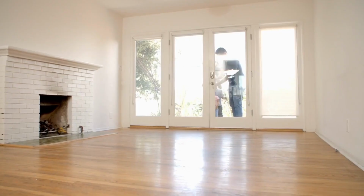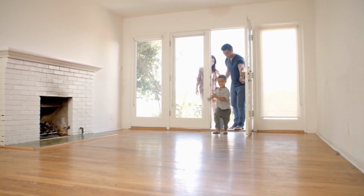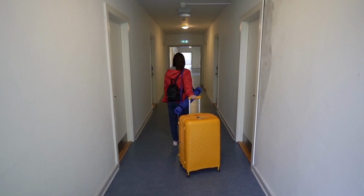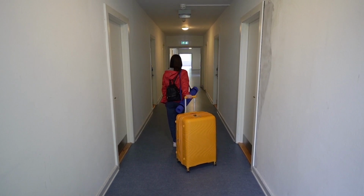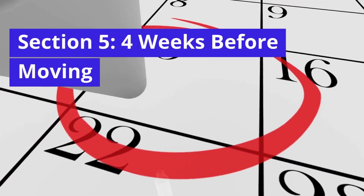By taking care of these essentials early on, you can ensure a seamless transition to your new home without any annoying interruptions. Remember, the key is to tackle these steps one by one so you don't overwhelm yourself. Alright, ready for the next steps? Let's keep moving. Section 5, 4 weeks before moving.